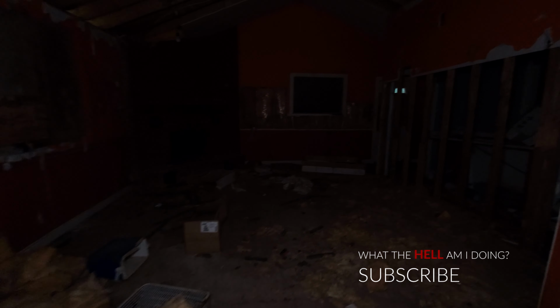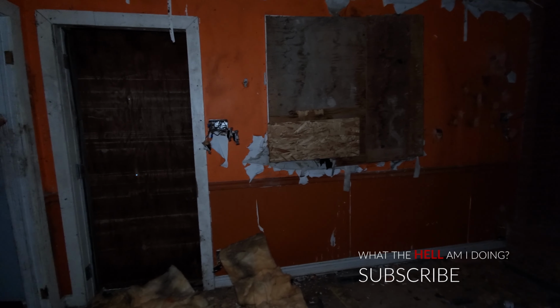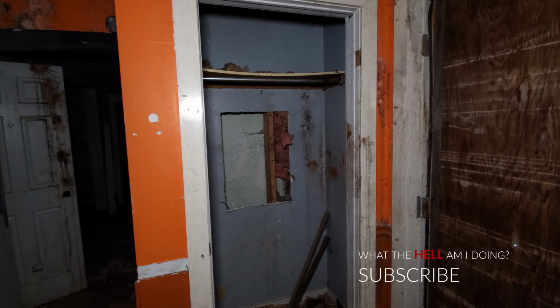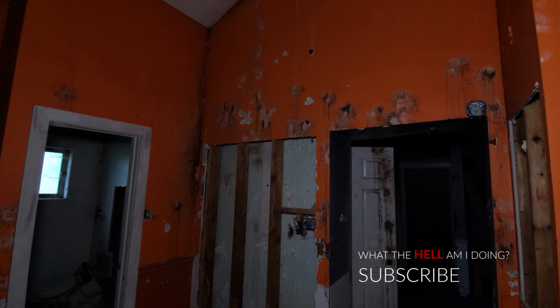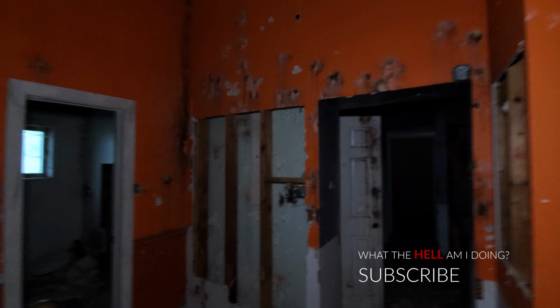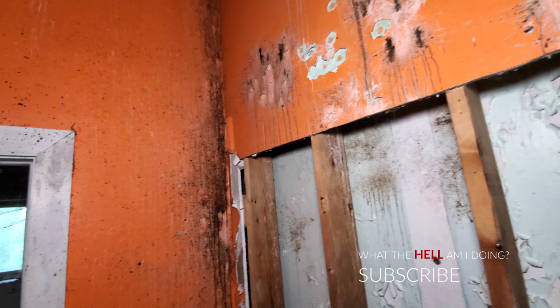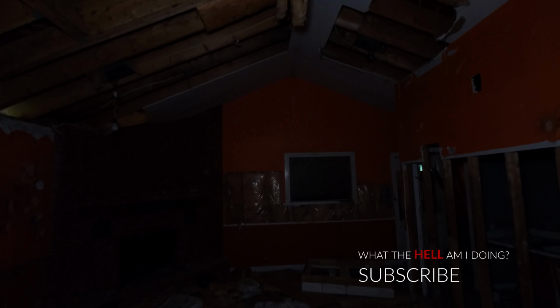This room is cool. Now I take it this would have been the main family room or entertainment area of this house. Again, it's got those interesting orange walls. It's got a blue closet, which is kind of a mismatch, but you know. Looked like someone was playing paintball in here. Yeah, those look like paintball splatter. Very tall ceilings. They had a very cool room at one point in time.